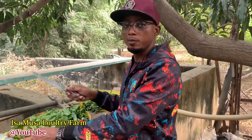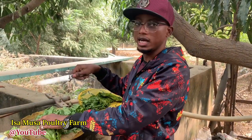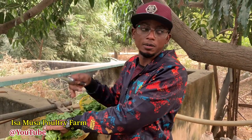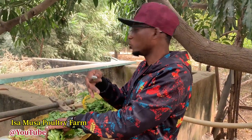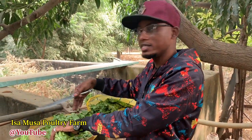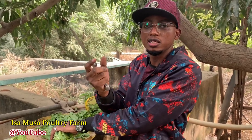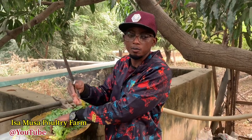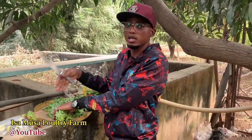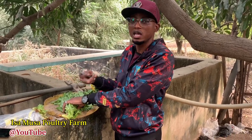So this, I bought it from a local vegetable vendor. I just bought it fresh now and I'm serving it to them fresh. But with time, I will also start my own small garden where I can be raising it myself. That will save me a good amount of money that I usually spend to go and buy and give them. This way I can give to them most of the time because they love greens, so that is why I always give it to them, and it makes them healthier.